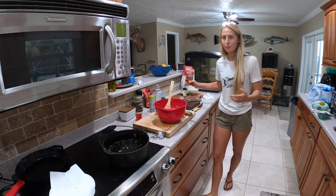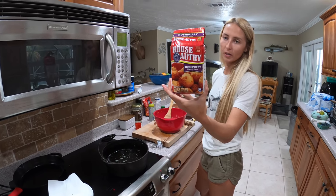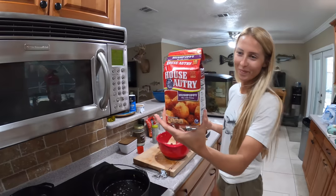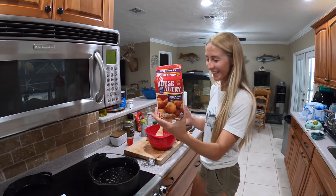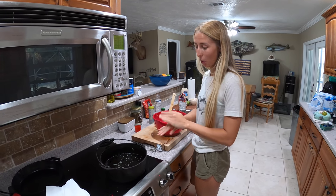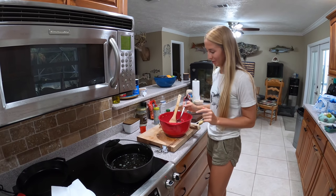Now, the base of this mix, I just used this hush puppy with onion mix. Publix, Walmart, pretty simple. That stuff's the bomb diggity. I grew up eating that. Yeah, I did not. Fun fact is, this is my first time ever using oil to cook anything. So, hopefully I don't do too bad of a job, but we're gonna wing it.